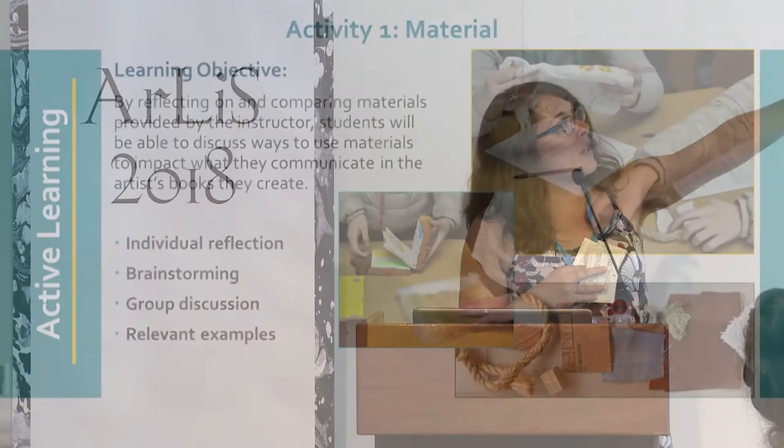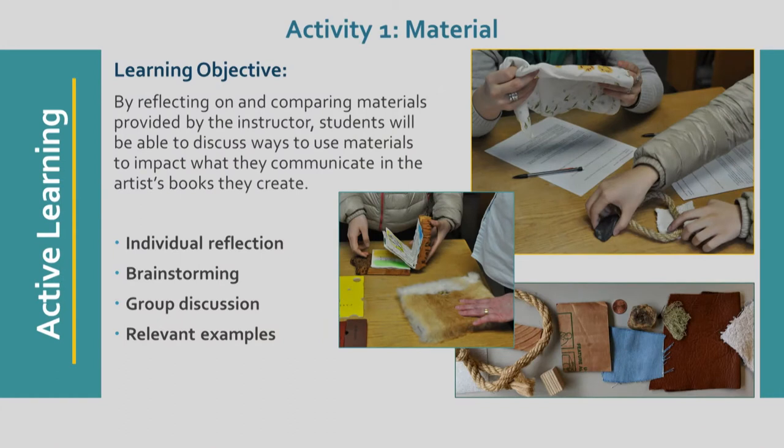We do the same thing for leather, because leather is a really rich material as well. And then the students see a selection of books that use materials in different ways to emphasize the story that's being told. I think a really good example, the picture in the middle, that book where the person's hand is on it with the ring on, that's rabbit fur. So it feels so nice. It's really, really soft and feels good.